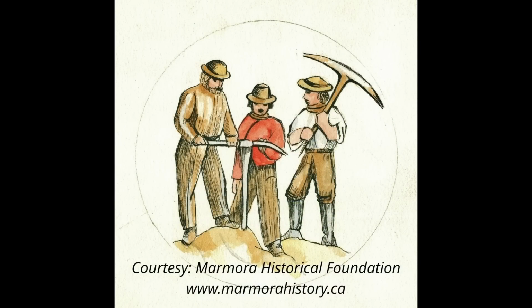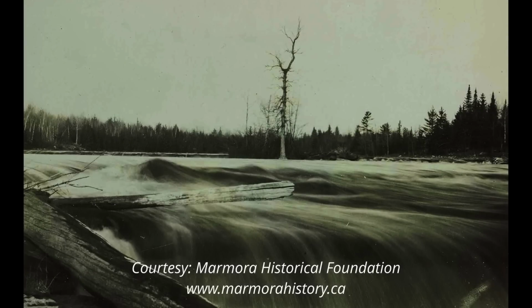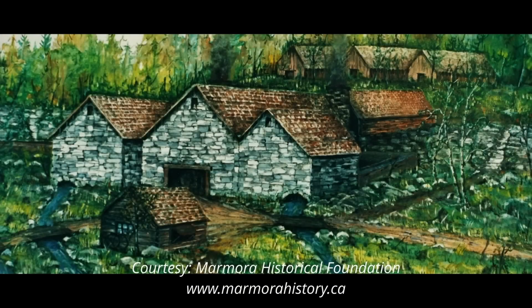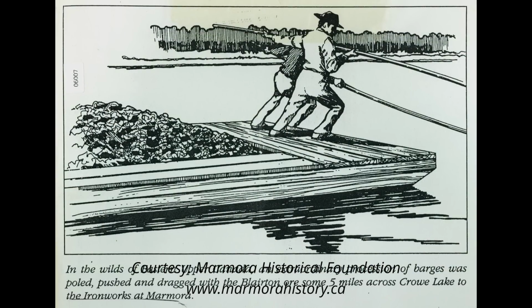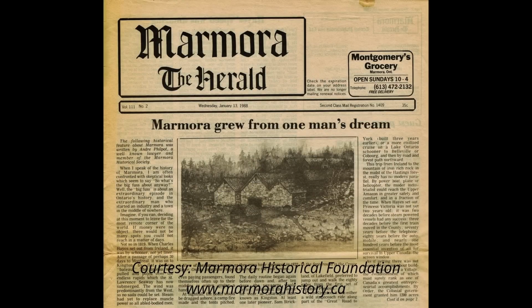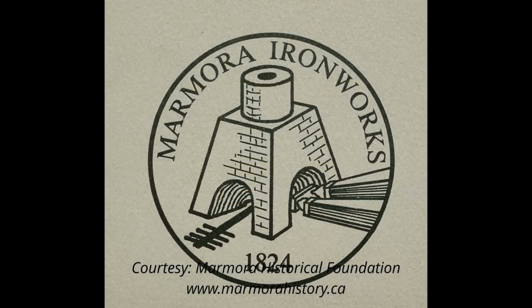Nature blessed the region around Marmora with a wealth of buried treasure. Near the site of the future village and 5 miles by water across Crow Lake at Blairtown, a supply of iron ore was found and declared to be absolutely inexhaustible. Established in 1821, the Marmora Ironworks were operated by their founder, Charles Hayes, and immediately by his successors for half a century. On the shores of Crow Lake, a marble point was discovered, and the village of Marmora got its name. Here, at the edge of the Canadian Shield, valuable deposits of silver, lithographic limestone, lead, and soapstone were also found.